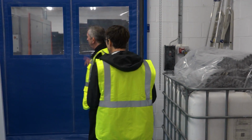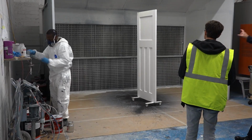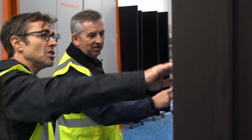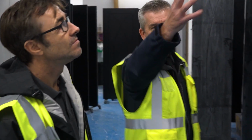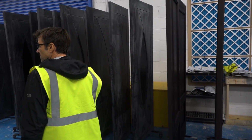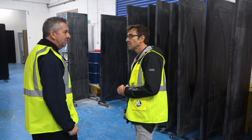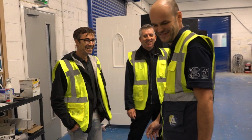This is the spray booth, so this is where it all goes on. 2 actual booths and 1 drying oven. These are ready for another coat now, so these have come from the sanding area into here. Then one by one, Kieran and Ben will take the doors in, spray them, and when they've got enough, they'll put them in the drying oven there. All right, okay. How long do they take? 20 minutes in the drying oven.